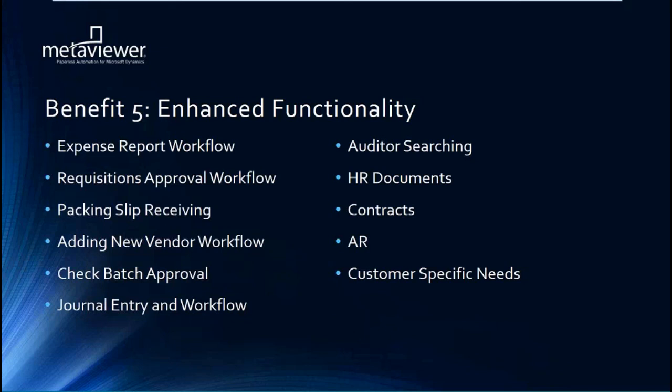Check batch approval. Historically, organizations in a paper-based world print all the checks and staple or paperclip the invoices to each check, and then somebody has to flip through there. Being able to do that in a more controlled and automated fashion, electronically, and having it tie directly to all the invoices associated with that particular check. Journal entries, and we talked about HR, contracts, auditor searching. We talked about that one a little bit, and some various functionality. So just giving you another example, since we've got a little bit of time here.